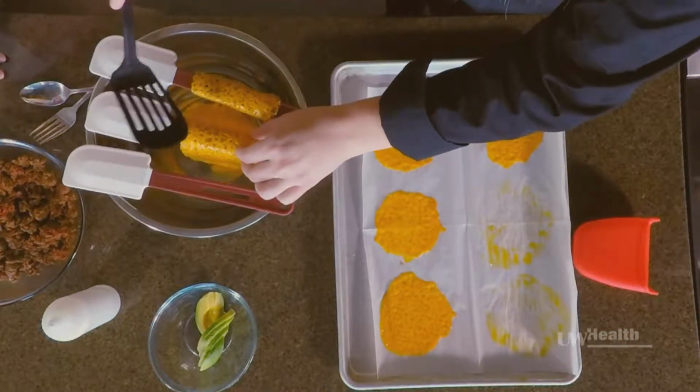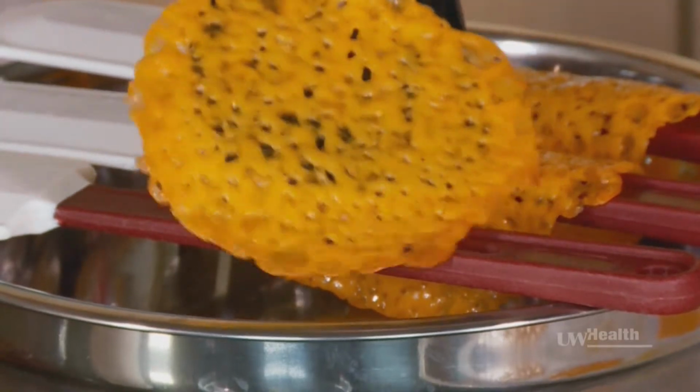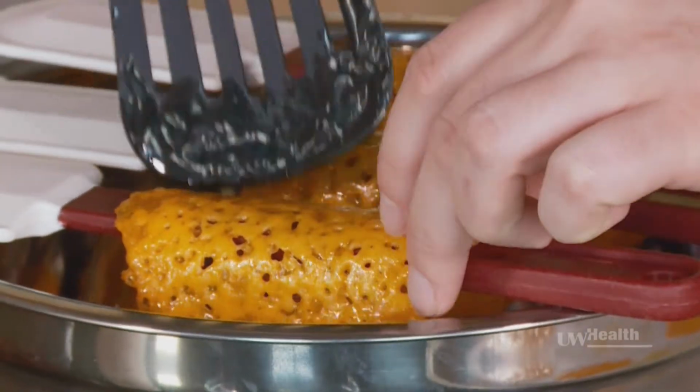Oh, wow, perfect. And the other important thing too is when we were baking these, we want to make sure we put parchment paper down just so that it doesn't stick to the pan. And then it makes for easy cleanup too.